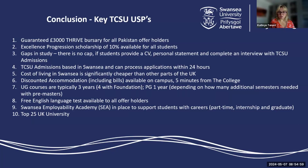All of our students have got access to the Swansea University English Language Test, SWELT. This is 100% online. And as I mentioned previously, we'll work very closely with the English language team to make sure that we know who's taking the test and that we're updating offers as those results come through. All of our students then have got that opportunity to work with the university's Employability Academy and really flex their career skills during university to make sure that they get that dream job at the end of their time. And very finally, but not least, Swansea University is a top 25 UK university. Please do keep an eye out on those QS World Rankings that come out in June. We expect to see some positive movement up the league tables there as well.